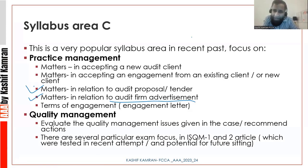Evaluate the quality management issues given in the case study and recommendations. The examiner gives you a case where you have several quality management issues. You need to identify the issue, explain why it is an issue, and then give an action. There are several particular exam focus given in ISQM 1 and ISQM 2, which were tested in recent attempts and are potential for future settings.